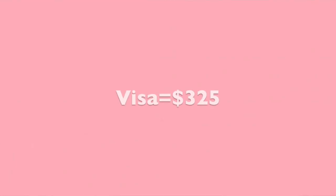Now, for the interview, there are 2 different parts, which is the medical and the main interview. For the medicals, we paid 220 euros because we were living in Italy, and the facility that we did our medical examination in only receives euros. And then on the day of the interview itself, we paid $325. That's the amount you pay when your visa is approved. That's the amount you're paying to USCIS for your visa.